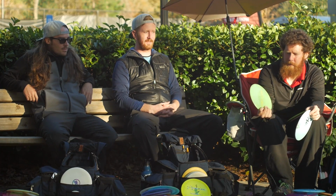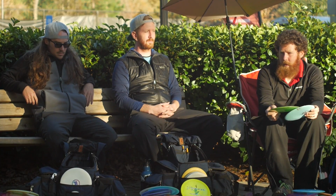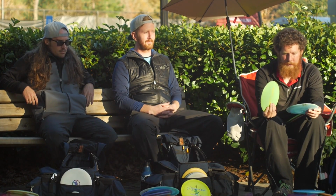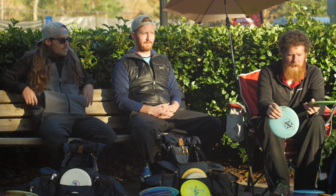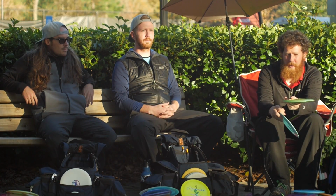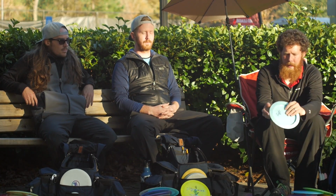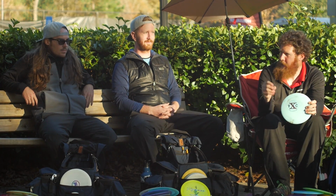I have two 400G D1s. One of them's Team Stamp. I've had it in my bag since last year. It's still really overstable. I only throw this sidearm, and I know I can throw it hard, and it's going to go left. And the last one I got off my boy, Tyler Starnes, Ginger Snaps.